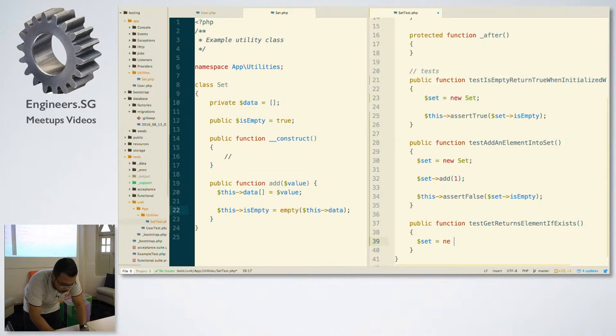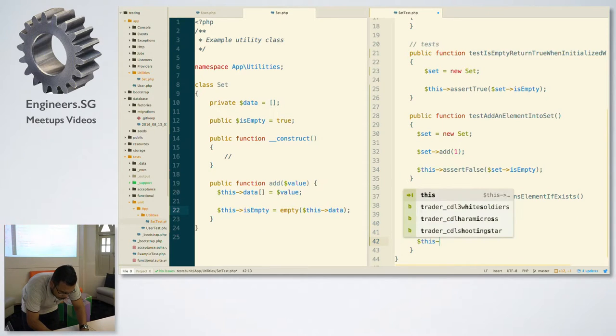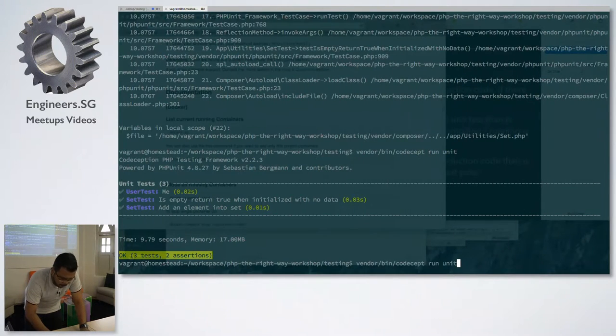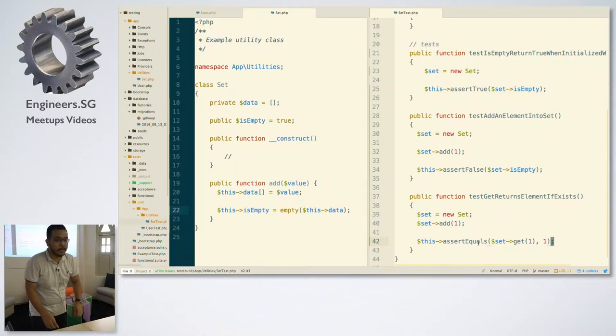Okay, so this new set. Let's do set at one. This element equals. Wait, no, you're not. Yes, it is. Let's run the test. And of course it fails. Right. So now let's implement the get method.